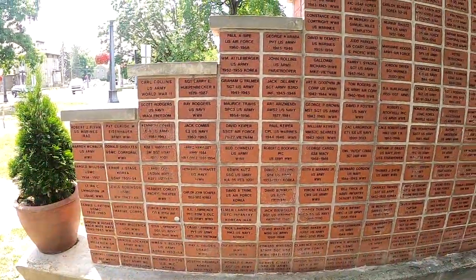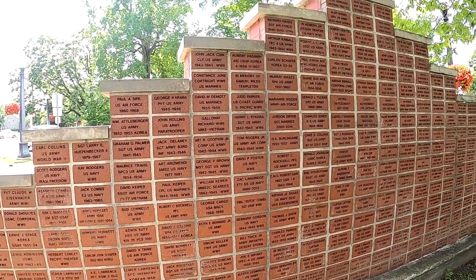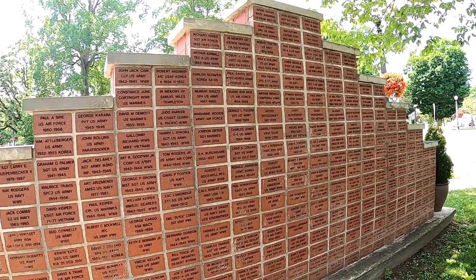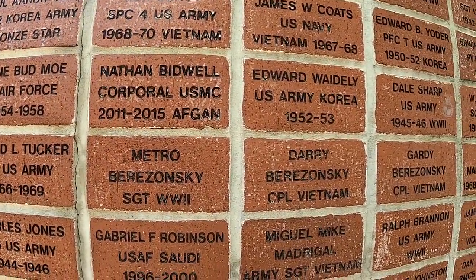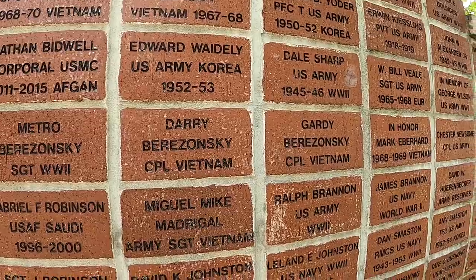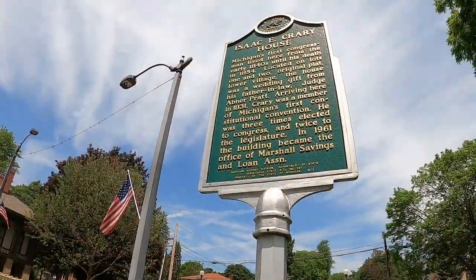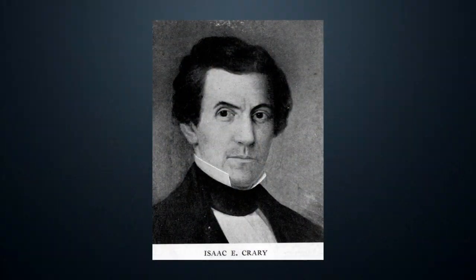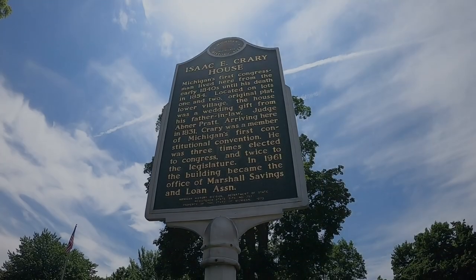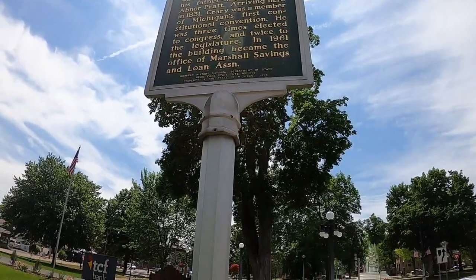There is also a second wall that has individual bricks for different veterans in the community, what branch of the service they served in, and whether or not they served in a war or just the time period they served the nation. Between the Veterans Memorial and the Honolulu House, there is a historic marker commemorating the location of the Isaac Crary House, who was one of the original founders of the city of Marshall, as mentioned earlier in this video.